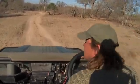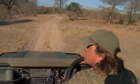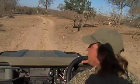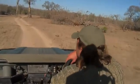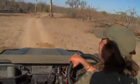Wow, those dogs move fast. They're now, from where we saw them, probably 3-4 kilometers heading east. Now, I keep hoping to spot an eagle owl in this tree.